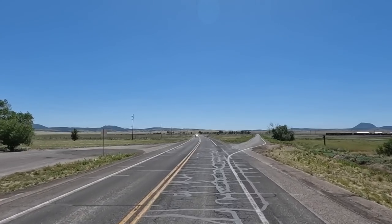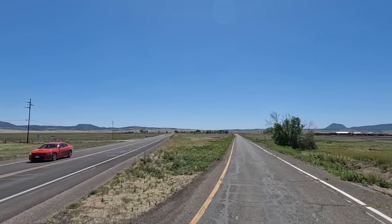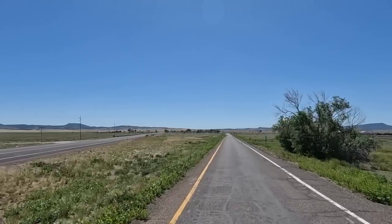Go to the right here. This is part of the old road right here. Part of the original Route 66.